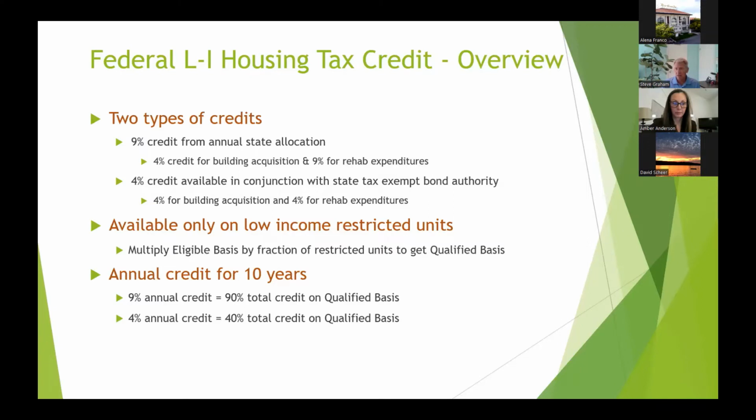The restriction periods are much longer than the historic credit. The minimum restriction is 15 years, and actually it's 30. There's now pretty much a waiver of the right to take it out of the program for 30 years. And most states require greater than that, and you get points for that. And in the state of Utah, you pretty much have to be over 50 years to win credits. But in exchange for that, you can see that you get a substantial amount of credit and therefore a substantial amount of investment.